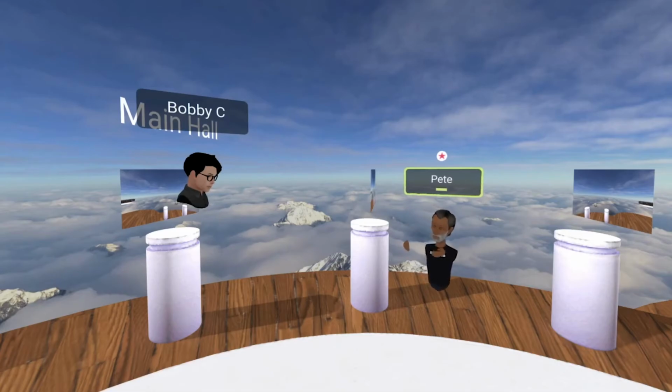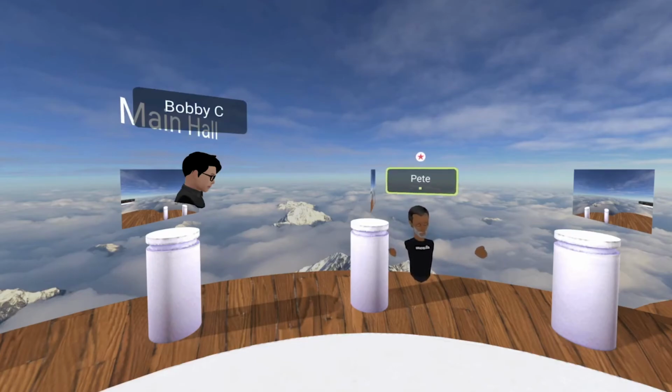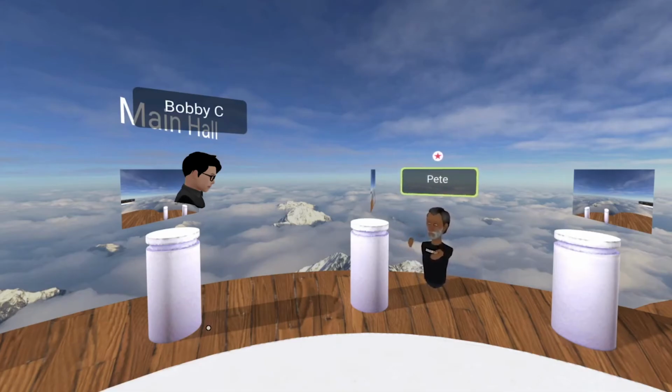So basically Hubs has two different main ways to create things. They've got something called the Spoke editor. Before you come into the world, you probably see at the top it says scene editor or something like that. It's a web-based app that lets you import things. For example, the model we're standing in is the main feature, but it also lets you place special objects that have special behavior in the room.